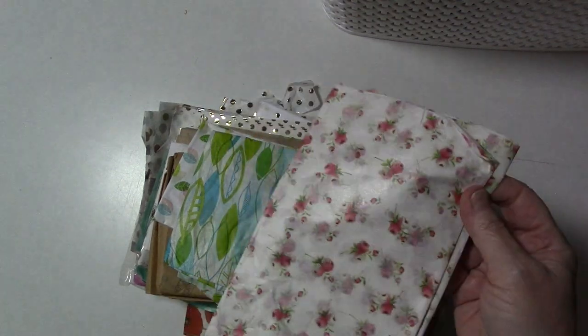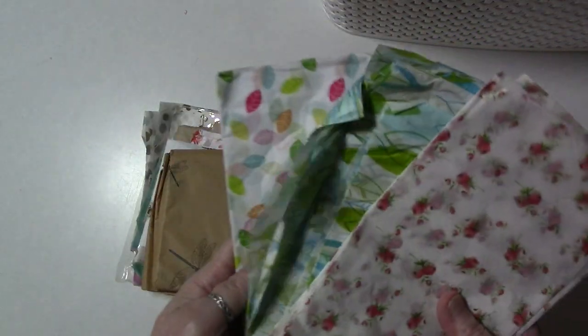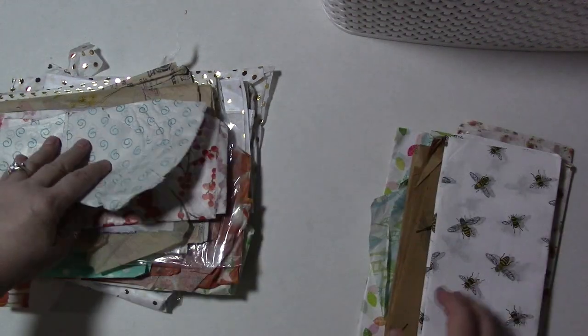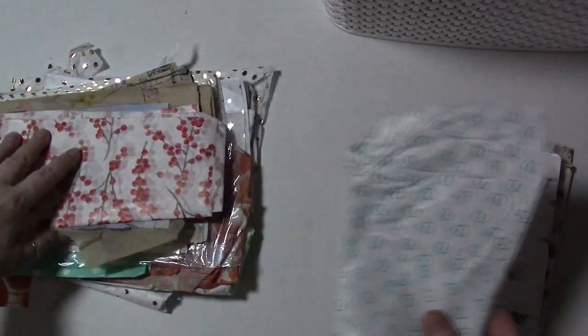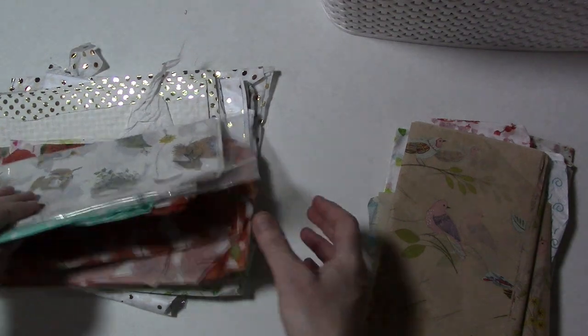Okay, this is some tissue I was gifted or bought, all of this. And I do love this tissue paper, so I do think I'm going to keep it for the most part. There might be a couple in here that I don't love so much, but okay, like this one. It's not really my thing. That one's going to go.